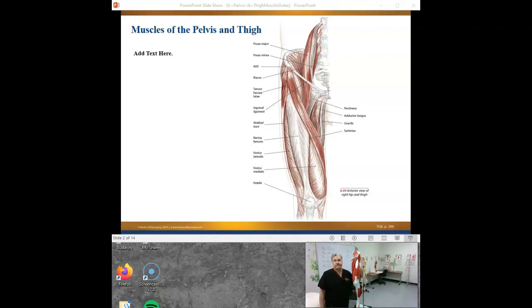Anyway, Miss Hunter, what is the quad muscle that I find on the lateral compartment of the body? Lateral side. That was lateralis. Yeah. What are the 3 quad muscles that I find on the anterior side of the body? Vastus medialis. And vastus intermedius. Yeah. And what's the one on top? Most superficial. Rectus femoris. Thank you so much.